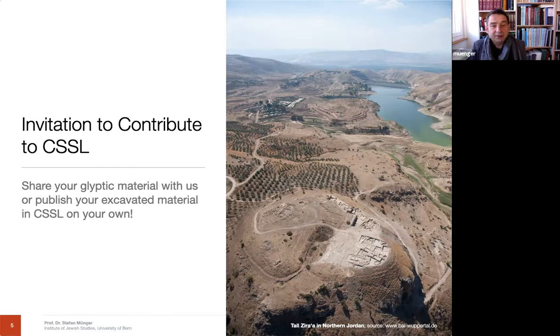However, we will not be able to meet our high-flying goals, which are a comprehensive online catalog of all stamp seal amulets from the whole Southern Levant, without the support of the scholarly community that currently works in the region. Therefore, we appeal to our colleagues in the field to share with us the eclectic material, to point us to yet unpublished items or overlooked items from older and more recent excavations, and to assist us when connecting with museums and storage facilities. In exchange, we will gladly share with you our expertise in glyptics and assist you in the analysis and publication of your material.